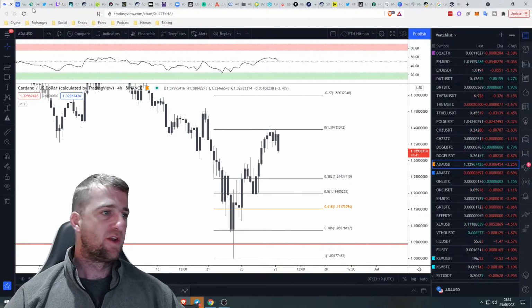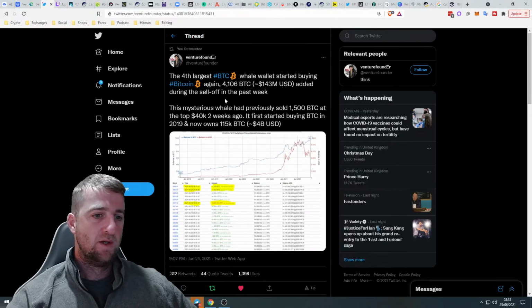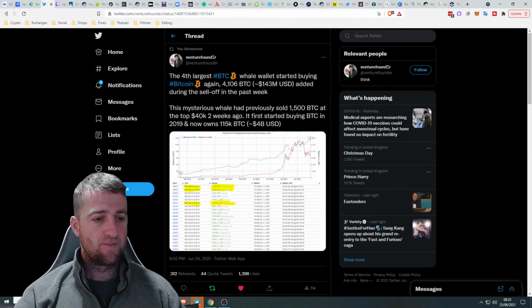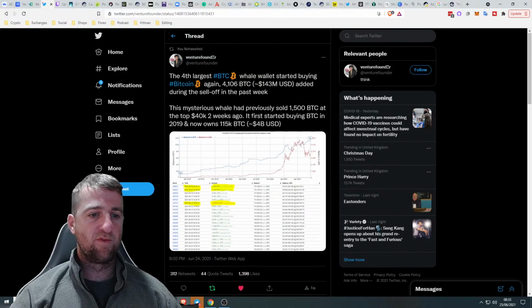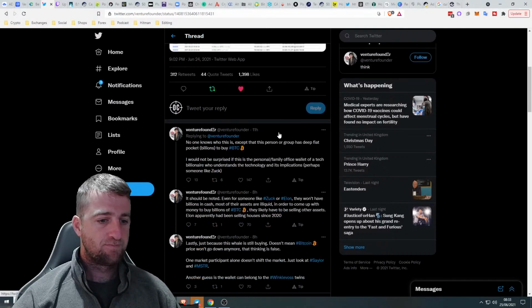A couple of other things I wanted to take a look at actually was this. I'm not sure if anyone's seen it. So the fourth largest BTC whale wallet started buying Bitcoin again. A measly 4,106 BTC, which is equivalent to $143 million added during the sell-off last week. So could be another bullish sign as well, as long as the market does start pushing back up. This mysterious whale had previously sold 1,500 BTC at the top, 40k 2 weeks ago. It first started buying BTC in 2019 and now owns 115,000 BTC, which is more than Michael Saylor.